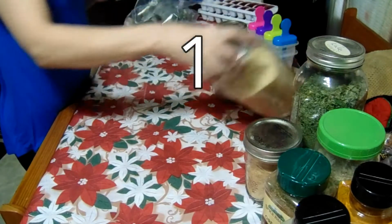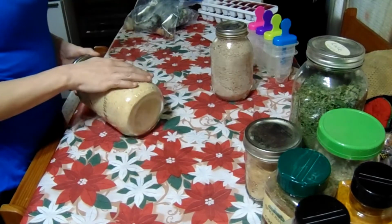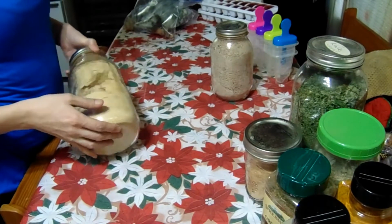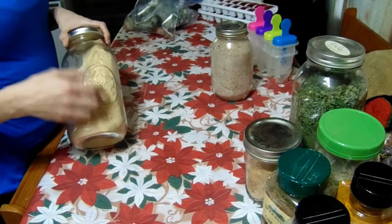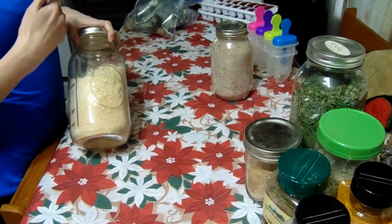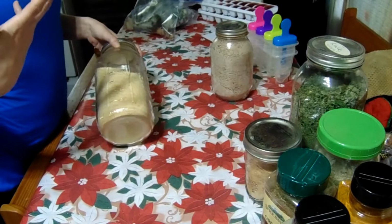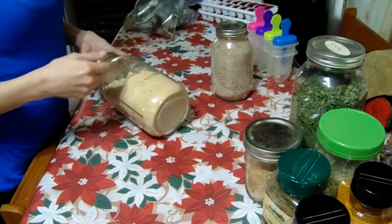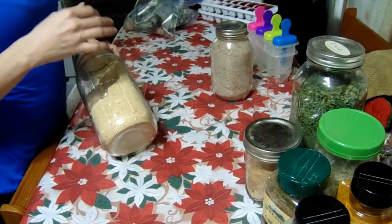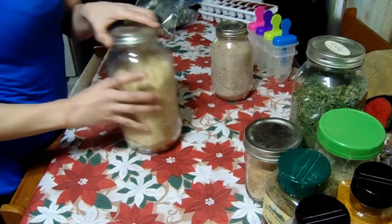One thing I do is make my own breadcrumbs. I take my bread, if it's getting near a couple days old and nobody has used it, because nobody in my house wants to eat bread that's more than two or three days old. So I dehydrate it and make breadcrumbs. I use breadcrumbs for all kinds of things: meatloaf, hamburgers, breading my chicken for oven fried chicken, all that fun stuff.